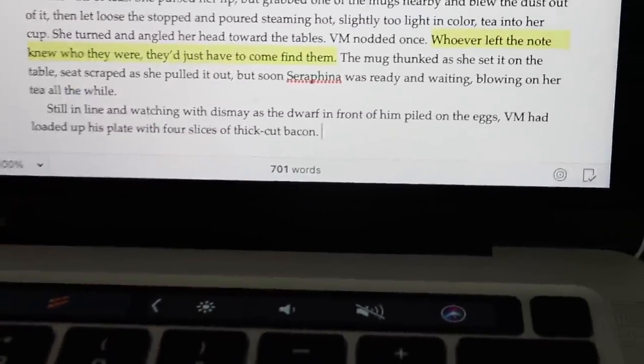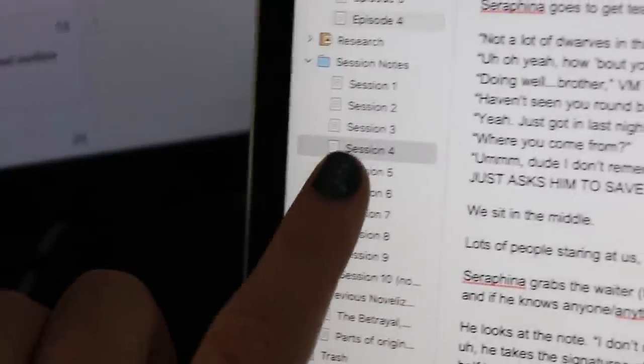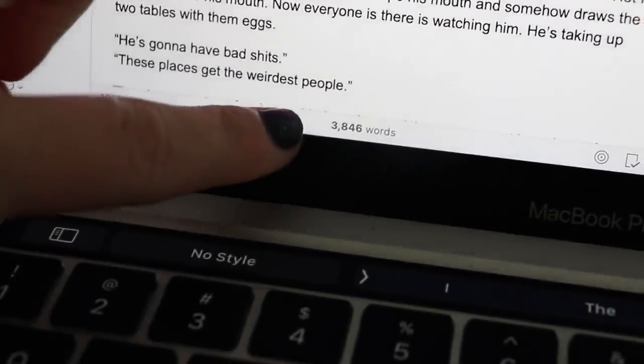So I have, let's see. So right now I have 701 words. Initially I was concerned because this session, session four, we played for 3,800 words. And I figured out in the past that basically I will either double or triple, sometimes quadruple the word count from what the notes are.